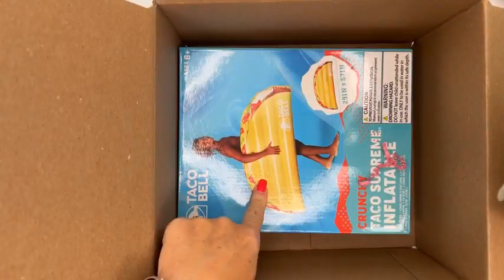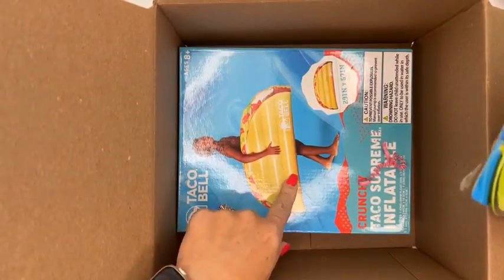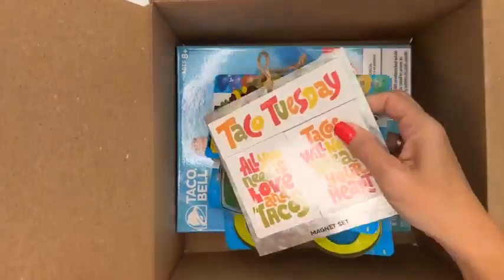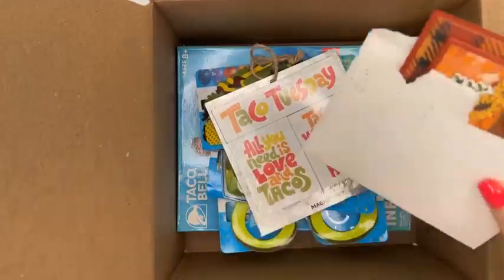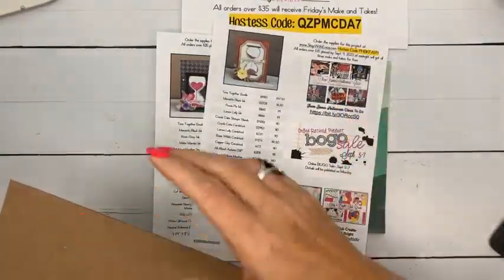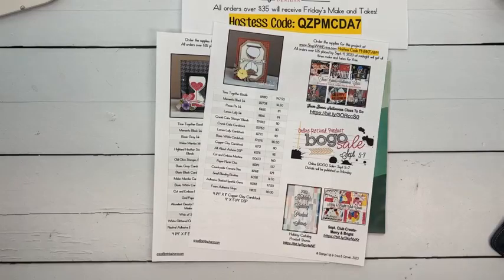And this right here is hilarious. It's a pool float. It's a taco. And we're having a pool put in right now. So that will be the very first float that goes into our pool. The kids were like, oh my gosh, where did you get that, Mom? Like, it's mine. Don't touch.